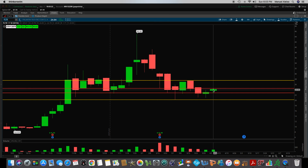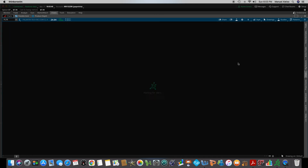And again, I like this inside week. It didn't do much last week. It was as low as 22.74, and it was only as high as 24.45. So, we might get a break here at 24.45. If this PLTR breaks this 24.45 area, I am going to go long on PLTR. That's the weekly. Let's take a look at the daily chart.